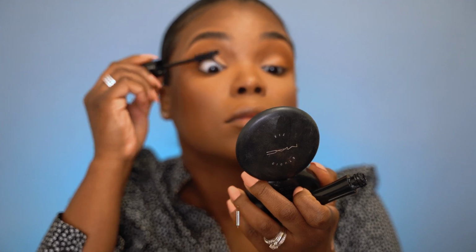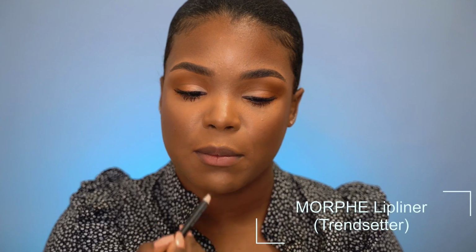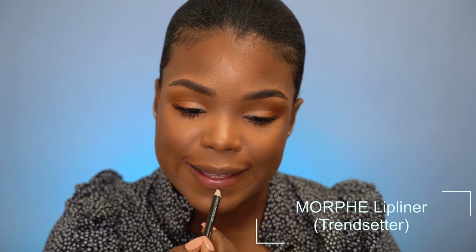Next, we're gonna go in with the last thing, and that's gonna be our lips. I have a combination that I love to use from Morphe. So we're just gonna start off by lining our lips, and I'm using the Morphe lip pencil in the color Trendsetter.